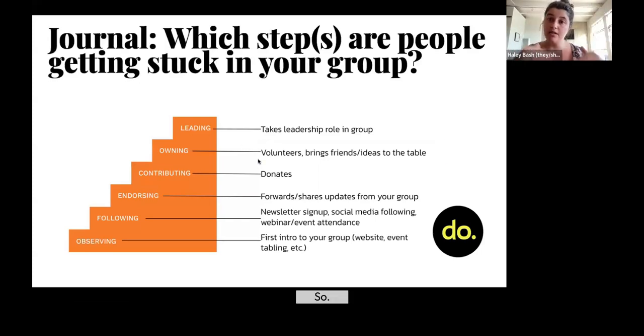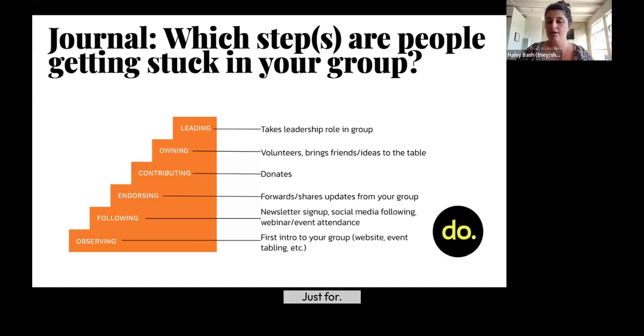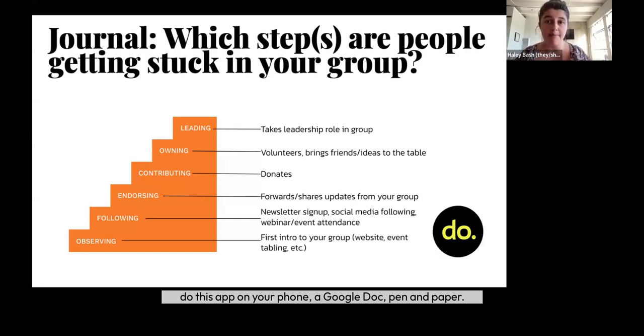So that was a lot to digest, right? Kind of going step by step there. What I would love to do, I'm going to set a timer just for 2 minutes, purposely short because we're in a little sprint here today, and also acknowledging that sometimes getting started is the hardest part. I would love for you to journal. You are welcome to use the notes app on your phone, a Google Doc, pen and paper. Which step or steps are people getting stuck in your group?